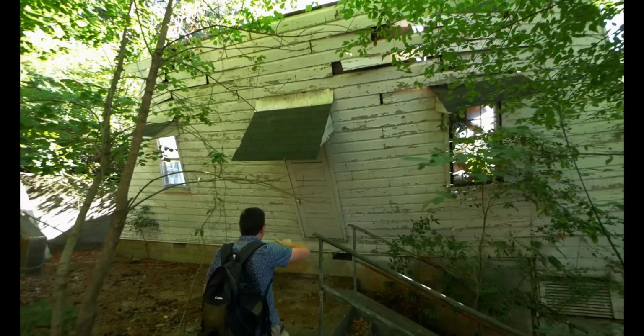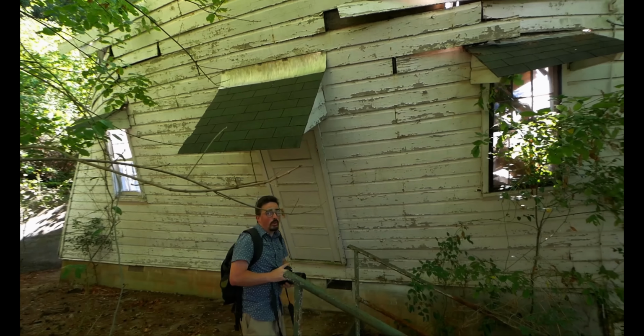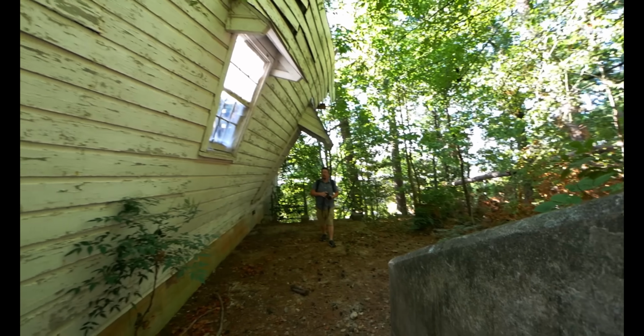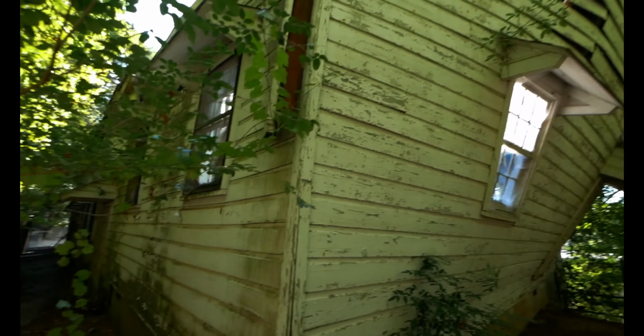Look at the wall. The wall is totally coming down here. This is not the way you want to come in. You want to go from the other side. Oh, wow. If you see this any day now, this is just going to fall. I just got to get a shot of that. Wow.